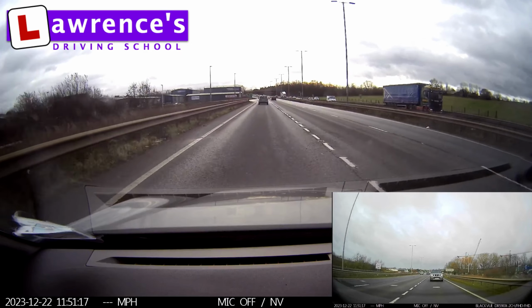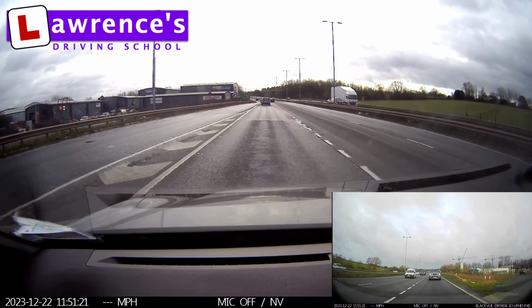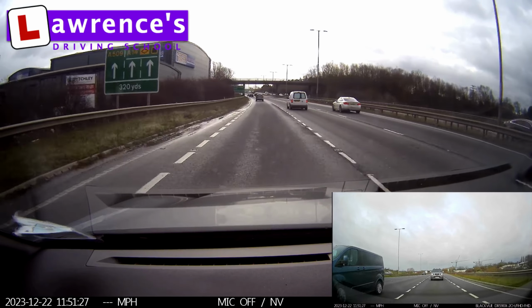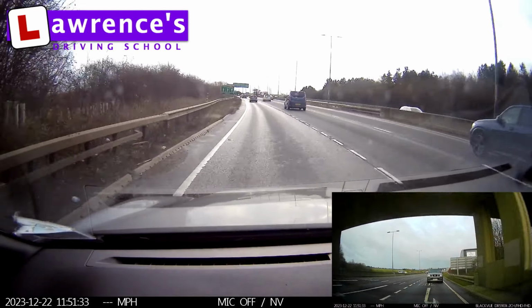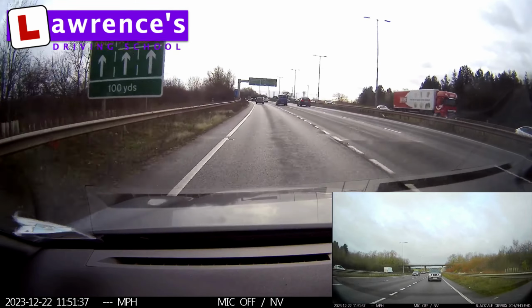So we've got an on-ramp here, check those mirrors, just in case we need to move over. It looks quite busy on the second lane there, so you'd probably be quite hard pressed to move over. You may need to put a signal on, or you could ease off the gas slightly. And we've just merged into a leaving slip road for Junction 9, so we'll just come up here.